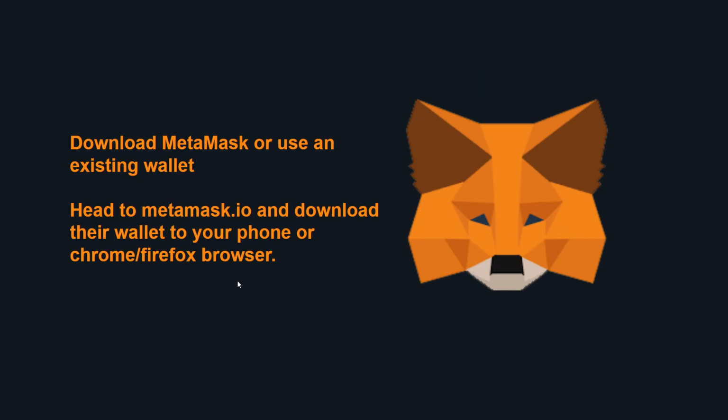So let's go. The first thing you need to do, I'm going to teach you guys how to use MetaMask in order to buy this. I find that's the easiest way to do this, and you could do this on your phone or through a Chrome browser. Chrome has an awesome, easy extension to use.